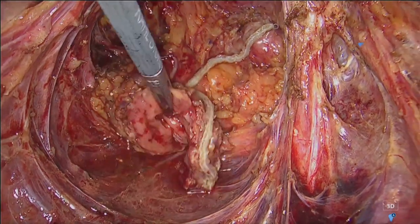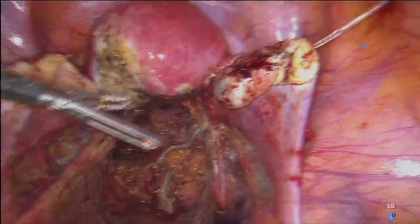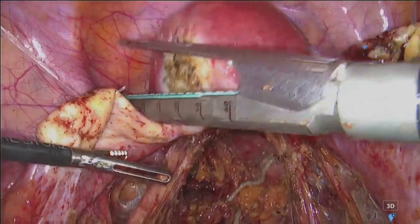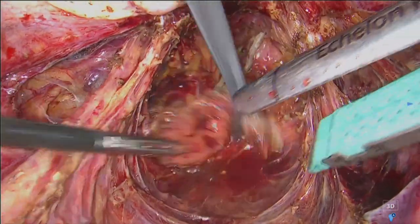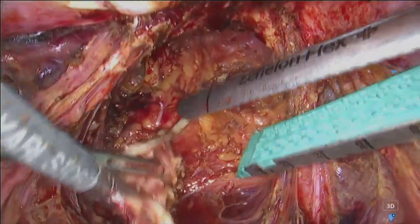Then we are ready to do the reanastomosis with the circular stapler. And so, I open, I push on the uterus, and with this position, with this angle, I go to close here.